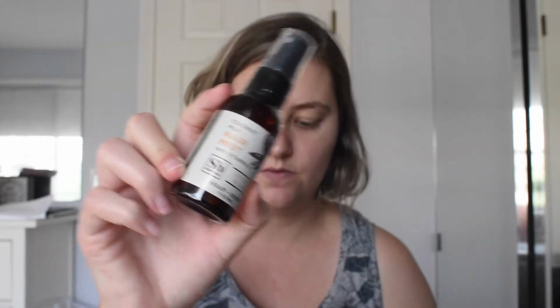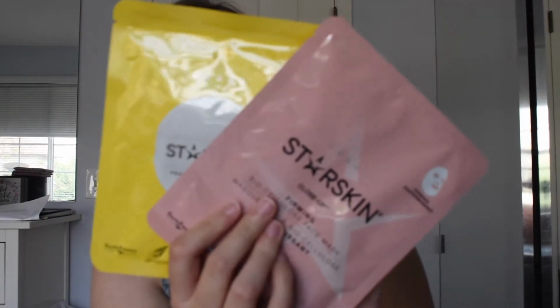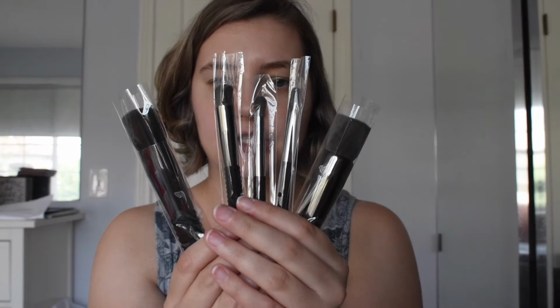So in all, I got the SOAPBOX Coconut Hair Mist. I got the Item Beauty Bronzer. I got the Go-To Skin Fancy Face Cleanser. I got the STARSKIN duo of skincare masks. Then my last item was the LARUCE The Essentials Brush Set. So for all those items, I paid $25.